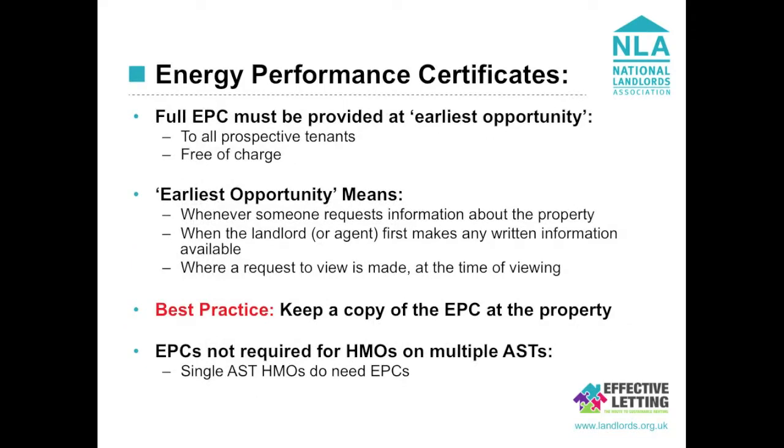You should provide prospective tenants with a copy of the EPC at the earliest opportunity. We advise that you keep a copy of the EPC at the property so that prospective tenants can study the document and discuss potential utility costs with you when it comes to a viewing. EPCs are not required for properties let on multiple assured shorthold tenancy agreements, but they are required when a property is let under one agreement.